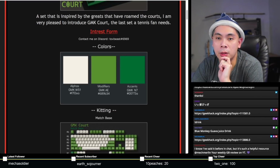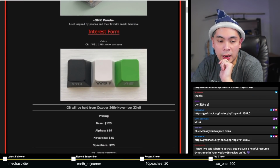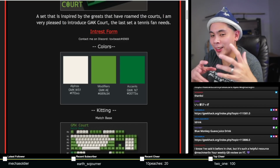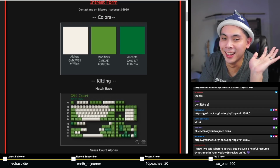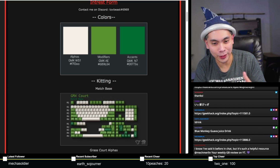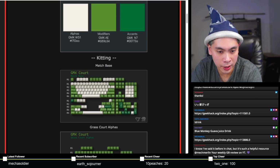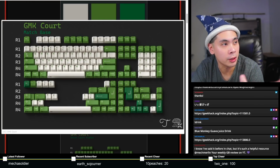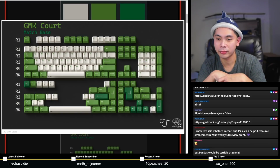GMK AE and WS1. Let's go back to the Panda. AE and WS1 as well. So, technically, you could buy these two sets and mix and match. If you have the money. This one does not have any pricing yet, but for a base kit of this size, I would imagine it to be around 130 as well. So you're looking to spend 260 bucks to buy both of these to mix and match.